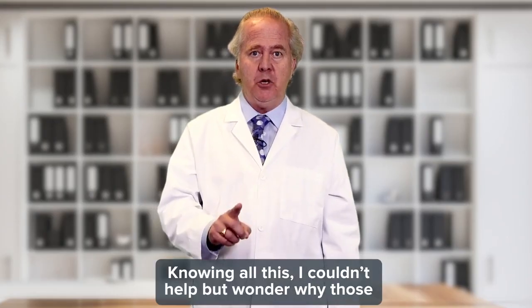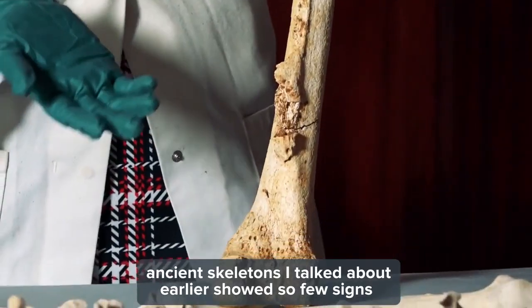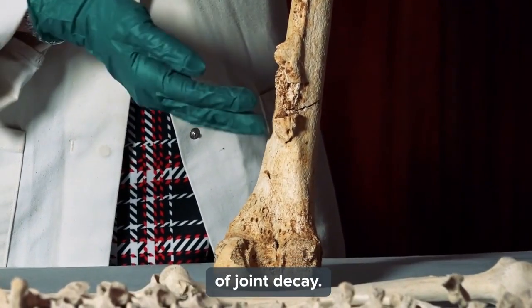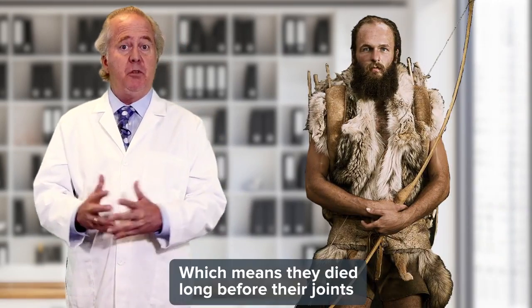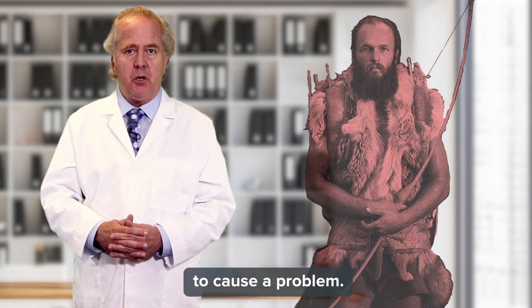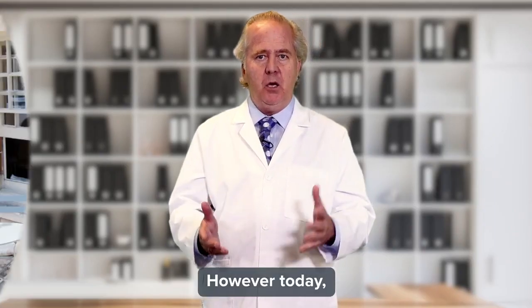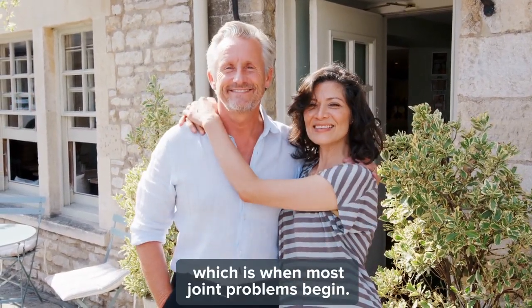Knowing all this, I couldn't help but wonder why those ancient skeletons I talked about earlier showed so few signs of joint decay. And the answer is simple. Most hunter-gatherers barely made it to age 30, which means they died long before their joints began to lose enough hyaluronan to cause a problem. However, today, most people comfortably make it into their 50s, which is when most joint problems begin.